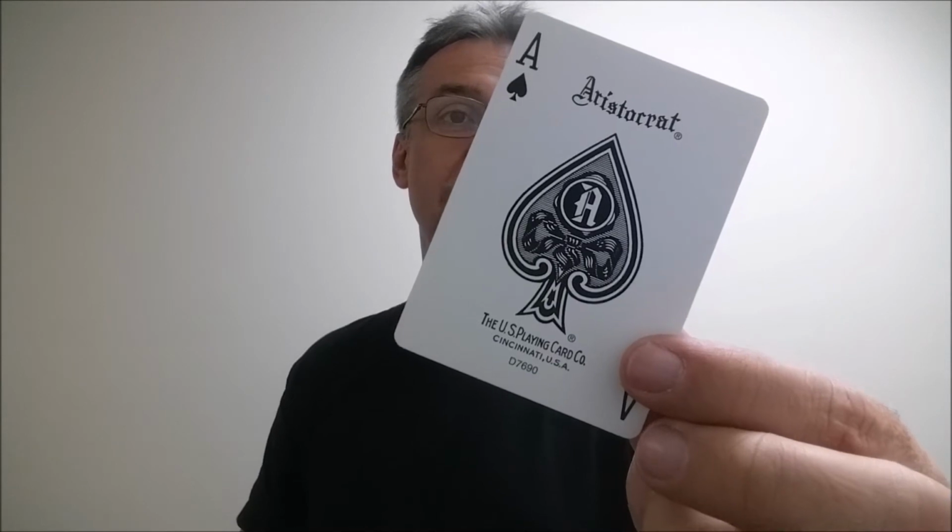Another way to know when a deck's been printed is by looking at the Ace of Spades. As you can see, there's a little code down there at the bottom, and it says D7690. And there are charts out there on the internet. You could actually plug that date code into some of those charts, and you could figure out within a range of about 6 or 7 years when this deck was specifically made.